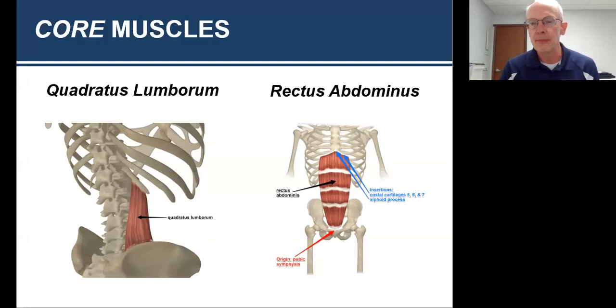So this is a very important muscle, not only in terms of being able to lift and move and do our routine activities of daily living or athletic activities, but it also helps protect the lumbar spine, the discs, the nerves, and prevent injury. Now, when you think of the core, most people naturally think of the rectus abdominis. The rectus abdominis is the muscle on the front, the so-called stomach muscle.